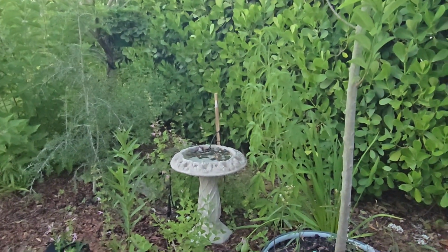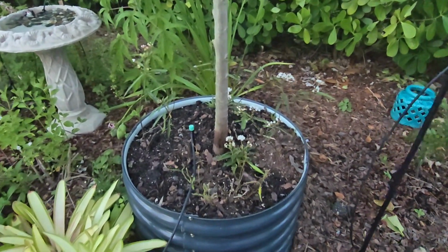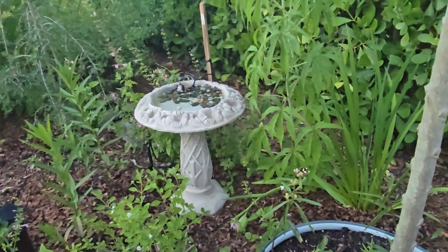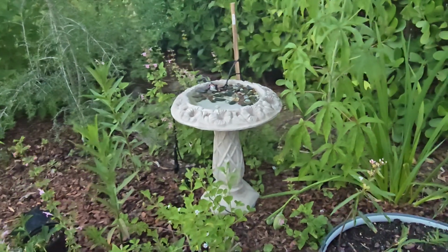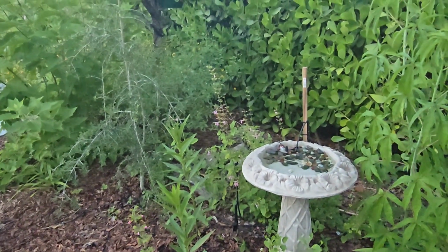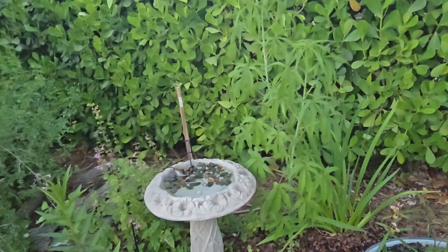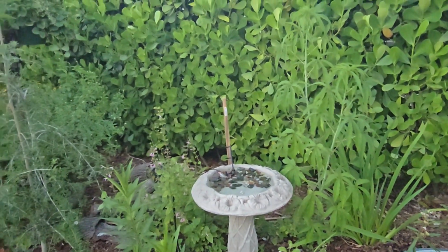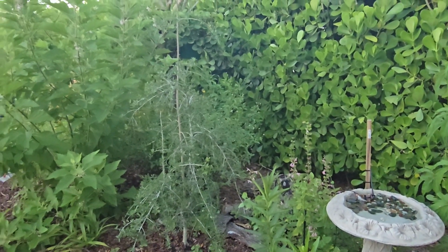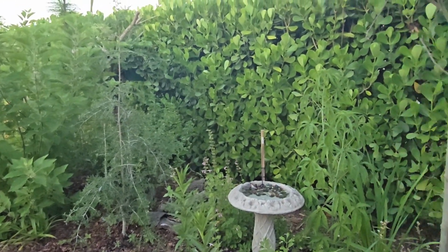Little bird bath. Lots of milkweed for the butterflies. They already ate it all up. The caterpillars. More milkweed right there. Some salvias. And then I have right here weeping holly. We took out a palm tree from here and added the weeping holly.